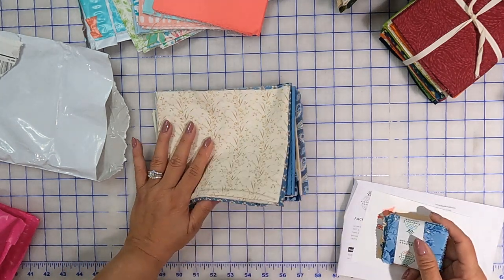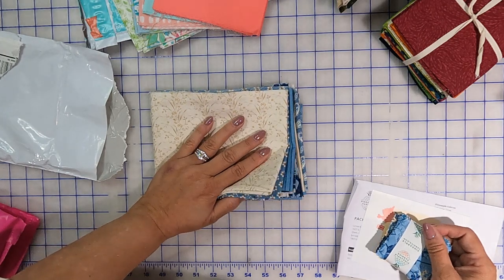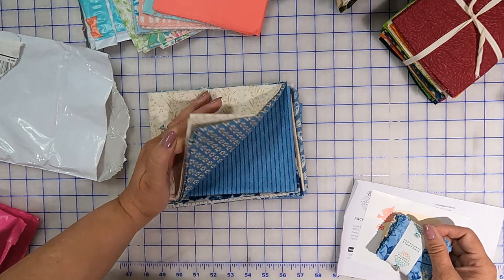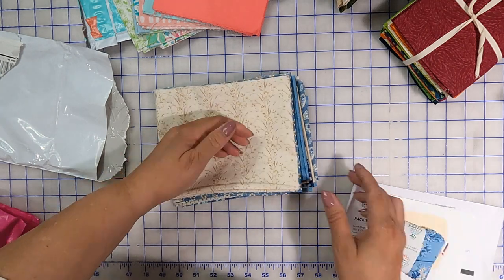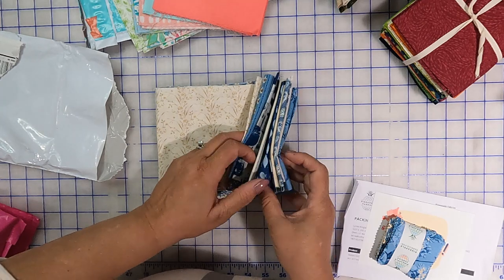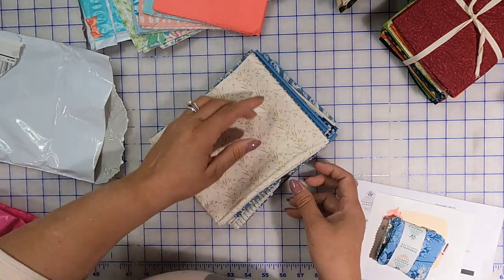I think I get a discount on it because they do have a program where you can sign up. It gives you discounts and special offers, as well as free shipping on everything. And so without that, it would be a little more, but that's one way that you can get your price down. But look how pretty. I think there's 10. Let's see. Yep, 10 really pretty fat quarters that coordinate.